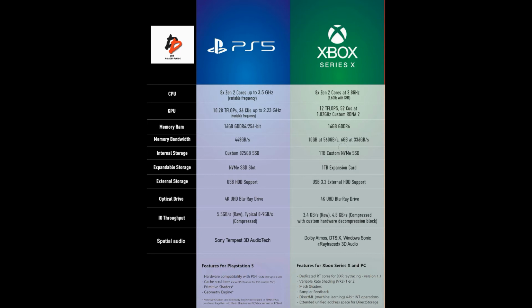They both feature 16 gigabytes of GDDR6 RAM, which is awesome. They both have custom NVMe SSDs, although the SSD in the PS5 is much, much faster than the one in the Series X. It has I/O throughput of 5.5 gigabytes per second raw versus the 2.4 gigabytes per second raw on Xbox Series X, so it's almost double. When it's compressed on the Series X, they can get that up to 4.8 gigabytes per second, which still doesn't total the PS5, because compressed the PS5 can push out 8 to 9 gigabytes per second. So the throughput on the PS5 is nearly double the Xbox Series X.